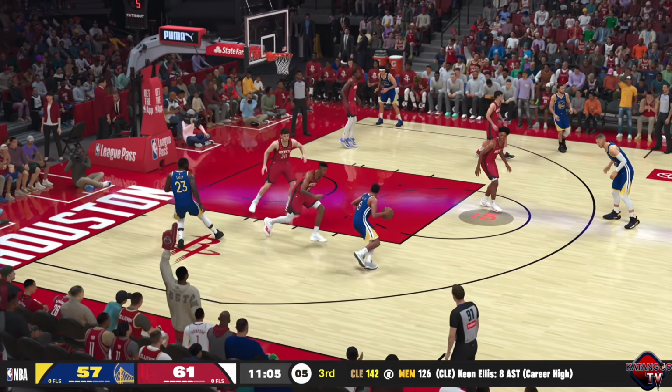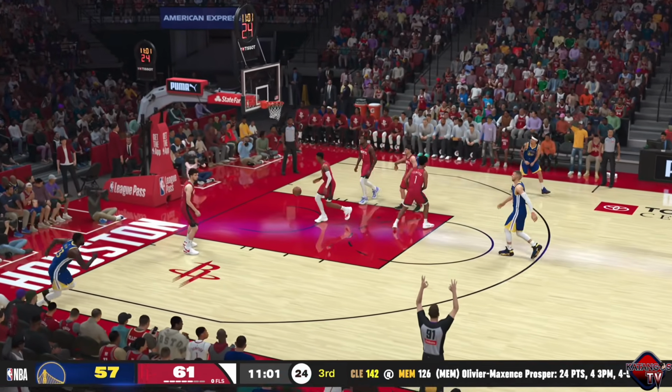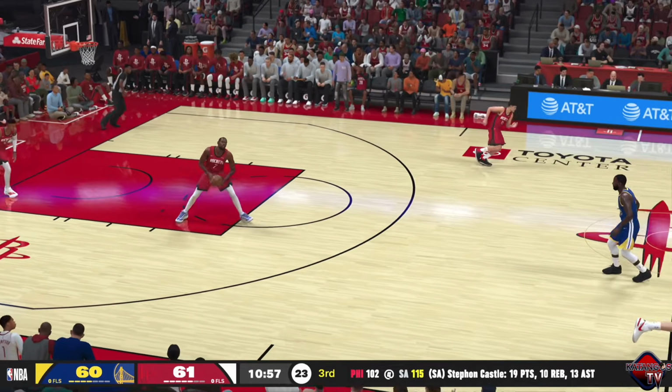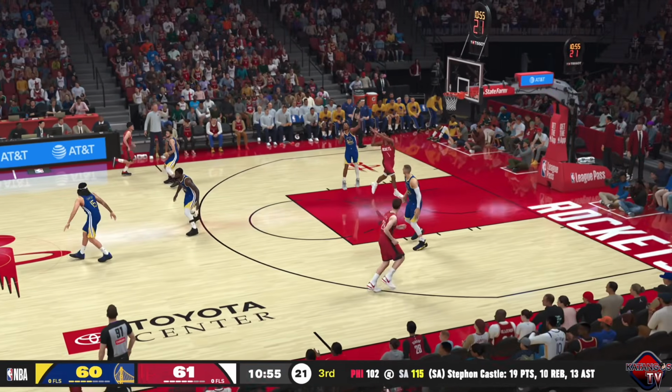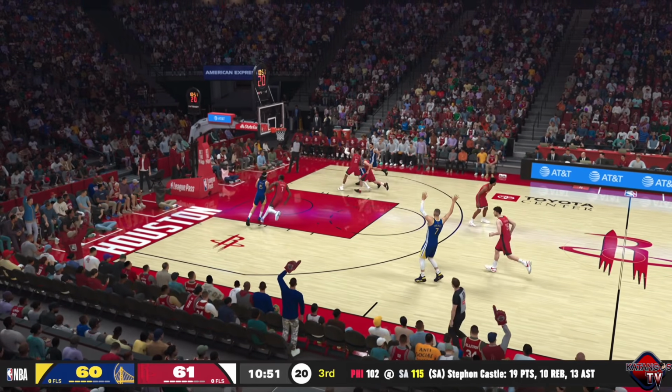Melton outside. Shot clock at 5. Launches a 3. That one's good from Green. And the assist from Melton. Melton's got his 4th assist with that last one. And stolen by Melton. And they're pushing it up.